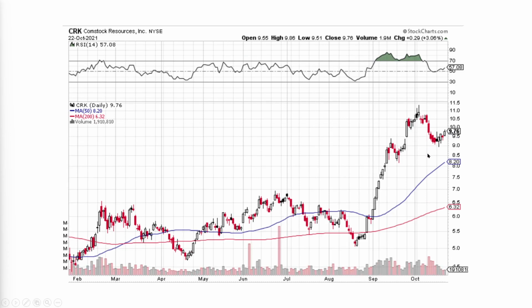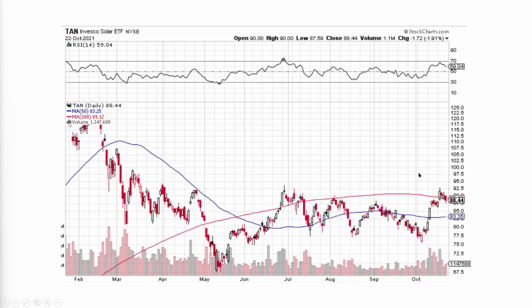Comstock looks like it's heading higher with natural gas being higher. So it's looking all right. I mean, this is a tough one. This could be like a shoulder, head, shoulder. Maybe we come back down a little bit. Maybe.